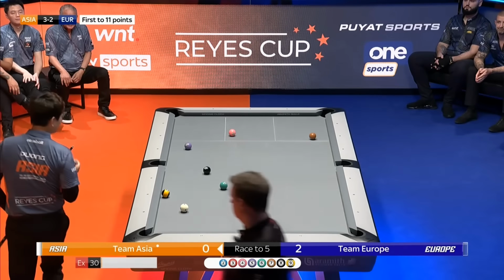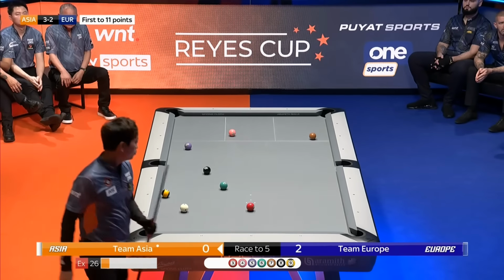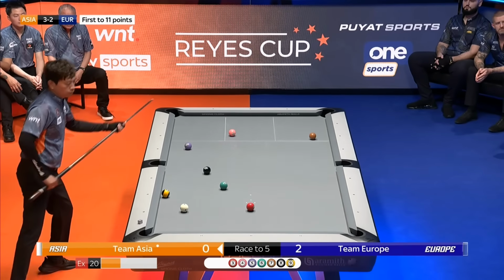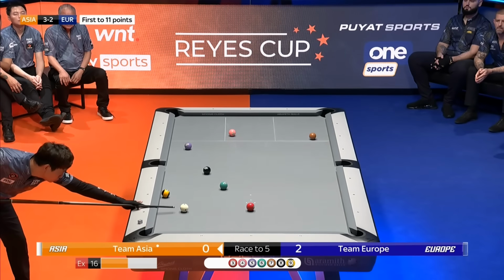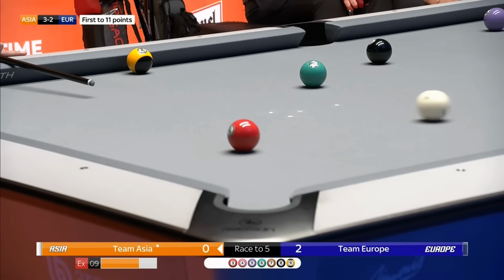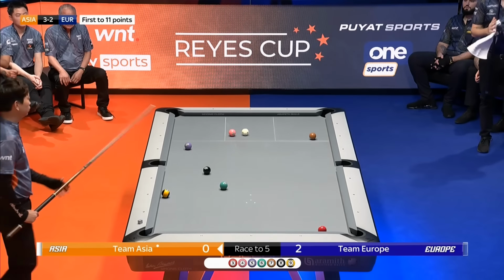Well, that's impressive to do that, isn't it? Looking on, seeing his whole team there, knowing what he's playing for early on this second day of the Reyes Cup. Well, again, the decisions is what has been so impressive, and then maintaining the stroke. I mean, we all know how good his stroke is, but, oh, that ball got a big kick. Huge, huge kick.